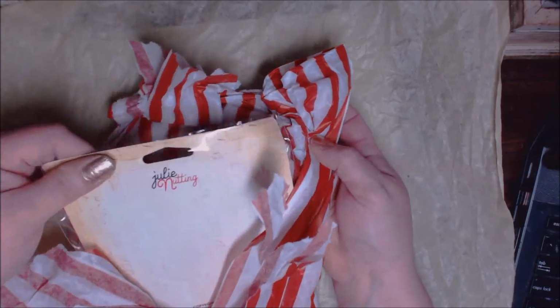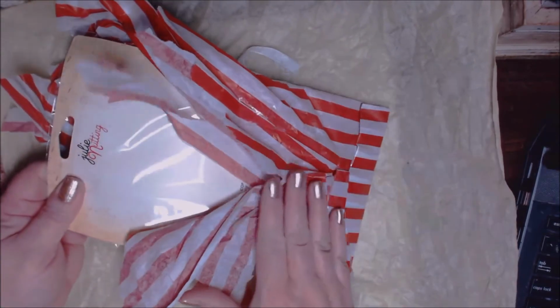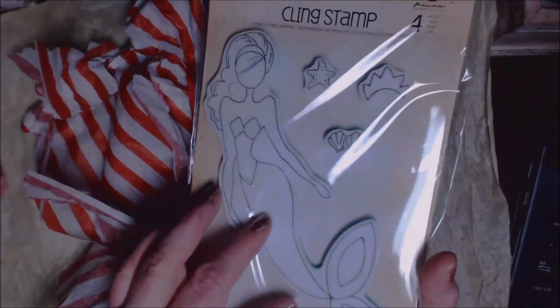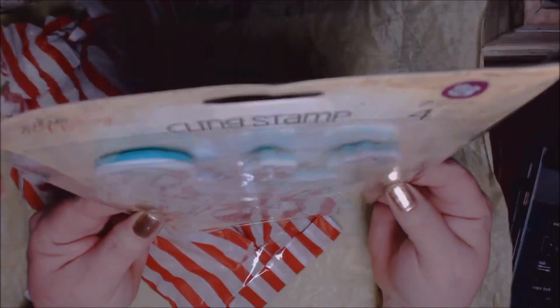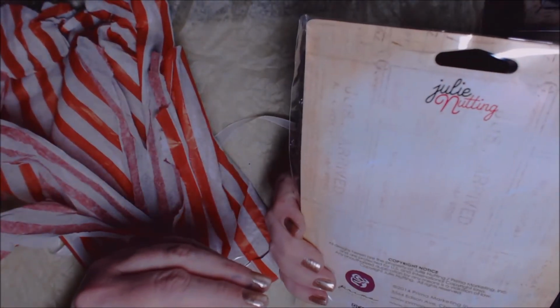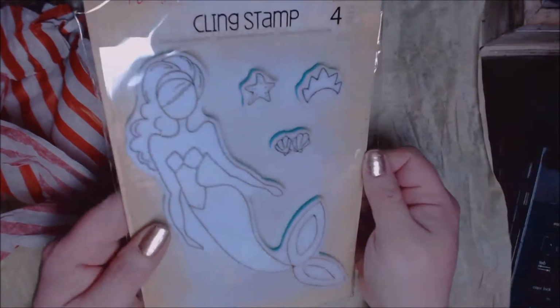It's another Julia. I love this. It's beautiful tissue paper. Who is it? Who is it? Oh, Sally. I love her. At least I think that's her name. Is it Sally? Don't know. It didn't say, but I think that's what it was because I looked it up.